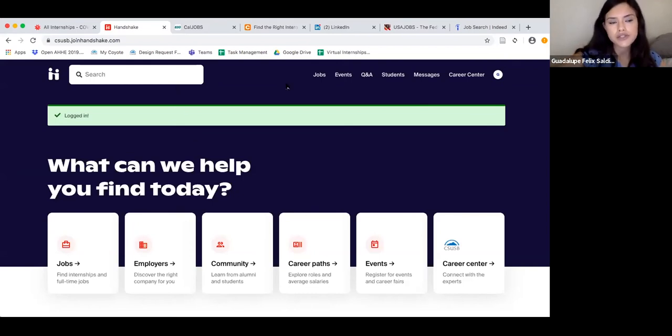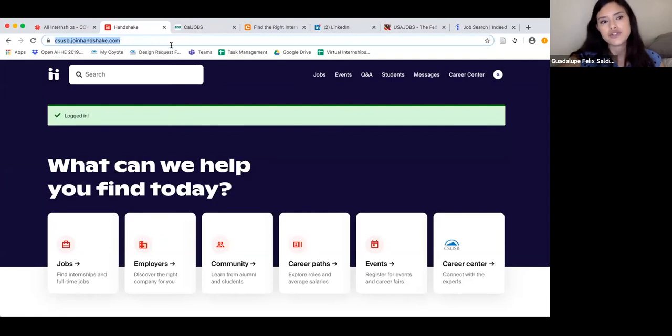So once you log into Handshake, you can go two ways. You can go to csusb.joinhandshake.com and log in using your Coyote ID. Or much easier, you can go through My Coyote and then type in Handshake on the search bar, and you should be able to access Handshake. If you have any questions on accessing Handshake, you can always email us. We'd be more than happy to direct you.